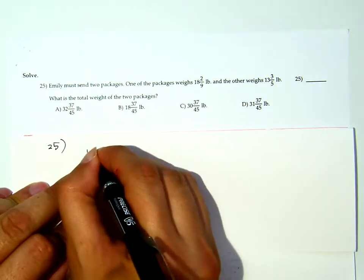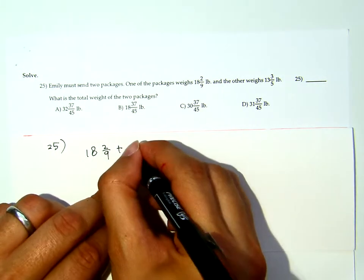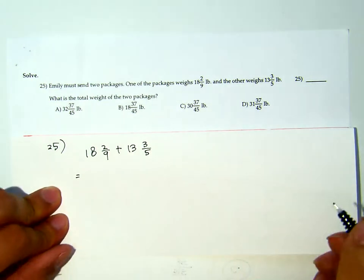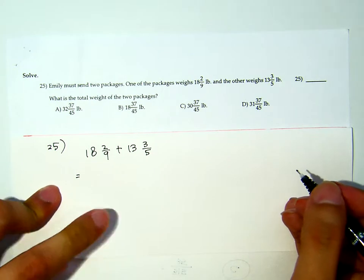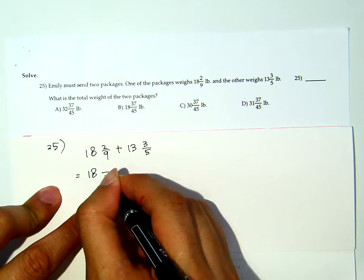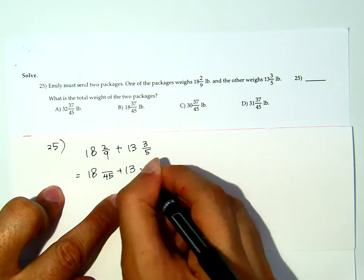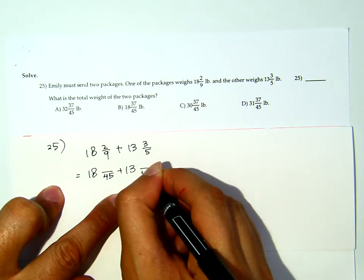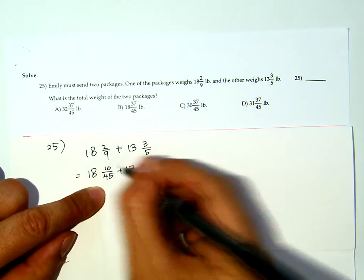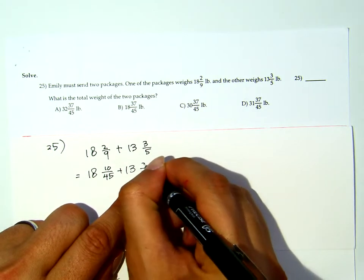I basically need to add 18 2/9 plus 13 3/5. Okay, now to add 2 mixed numbers, especially both of them positive, what you need first is the LCD, right? Okay, the LCD of 9 and 5 is 45, so plus 13 something over 45. Now I will adjust the numerator: multiply by 5 here, multiply by 5 here, that will be 10. Here multiply by 9, multiply by 9, I will get 27.